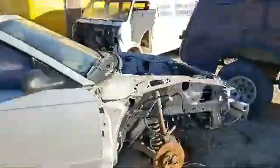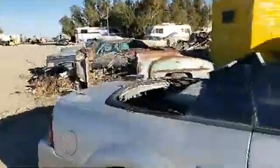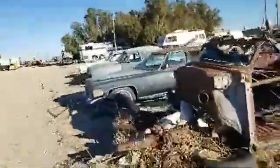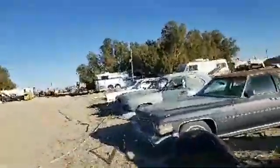It was just a totaled Mustang that they just pick parts out of, whatever they need. So that's kind of the tour, you guys.